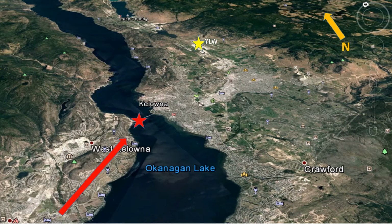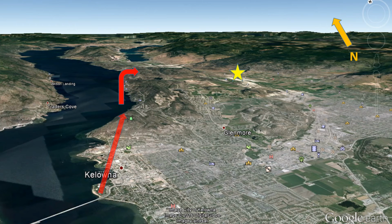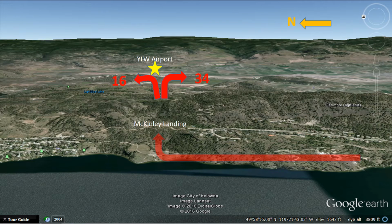There are a couple of routes that you may be asked to fly. You may be directed to join the Mission arrival. This route will take you north along the east shore of Okanagan Lake to McKinley Landing. You will fly this route at 3,000 feet. Once you arrive at McKinley Landing, you will turn right once directed. The arrival will be the same at this point as it was for the Fintry arrival, downwind right for runway 16 or downwind left for runway 34.